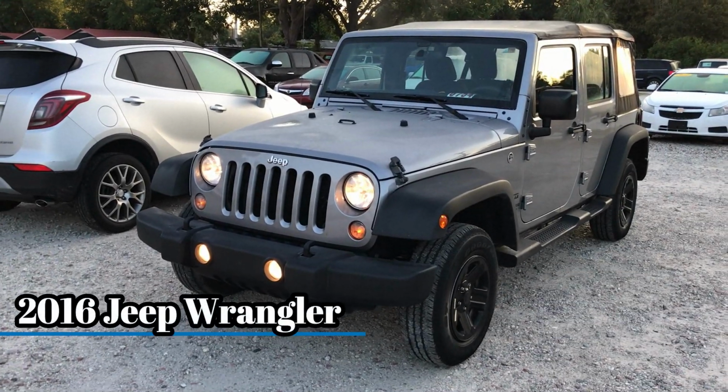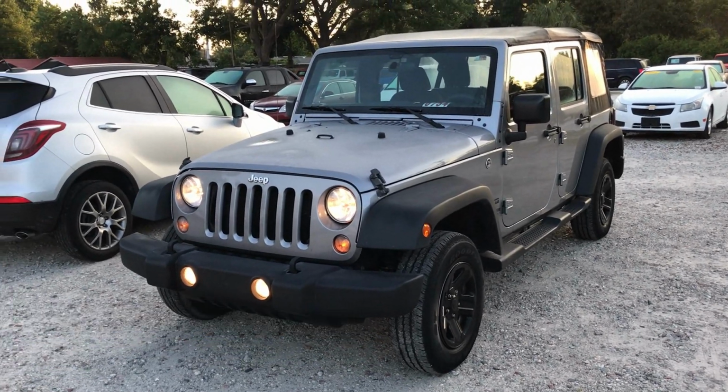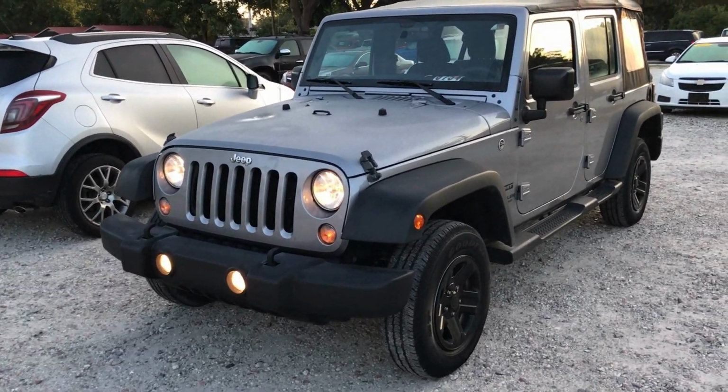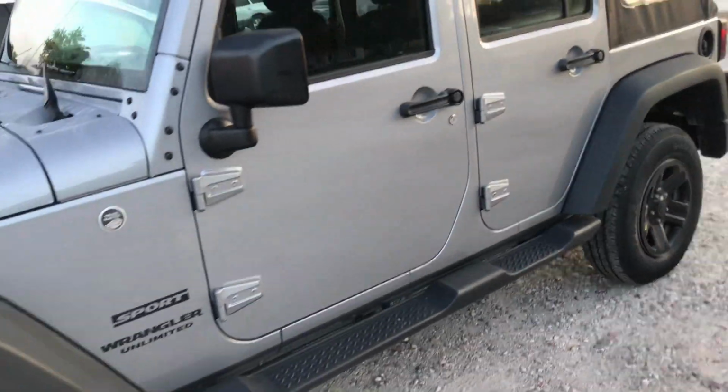And what we're taking a look at here is a 2016 Jeep Wrangler. It was locally purchased here, purchased at Firkins. It only has 32,000 miles, one owner vehicle, super clean, very nice exterior color, silver. This does have some upgraded wheels on it as far as for this package.